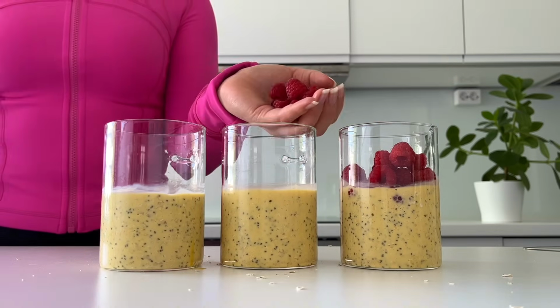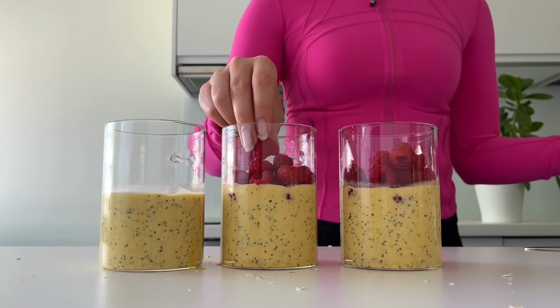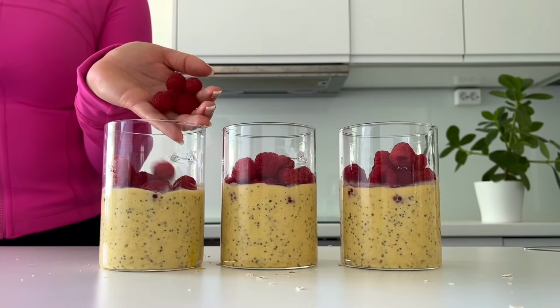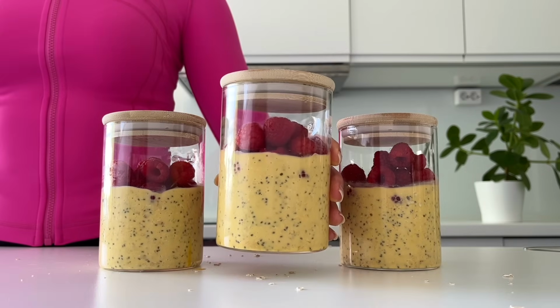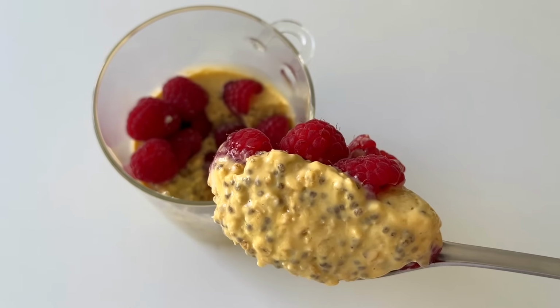I top the overnight oats with some raspberries. Then I just store these jars in the fridge. These mango overnight oats are so creamy and delicious.